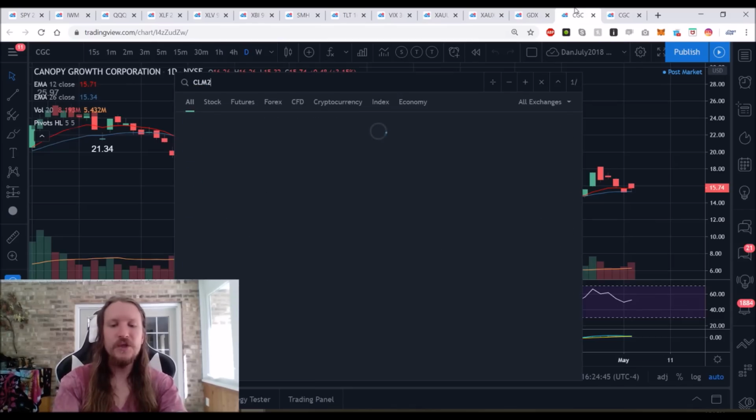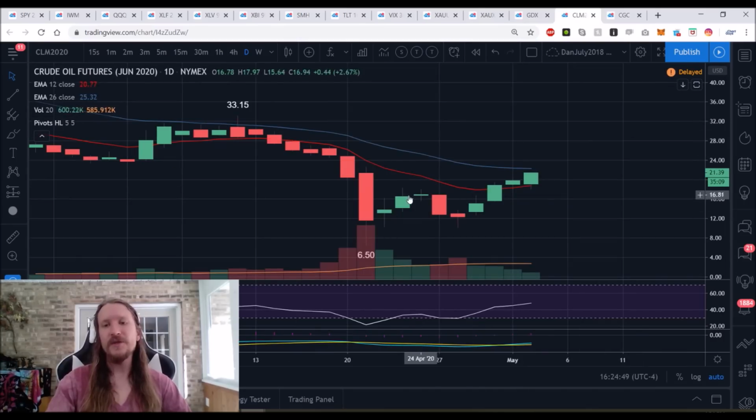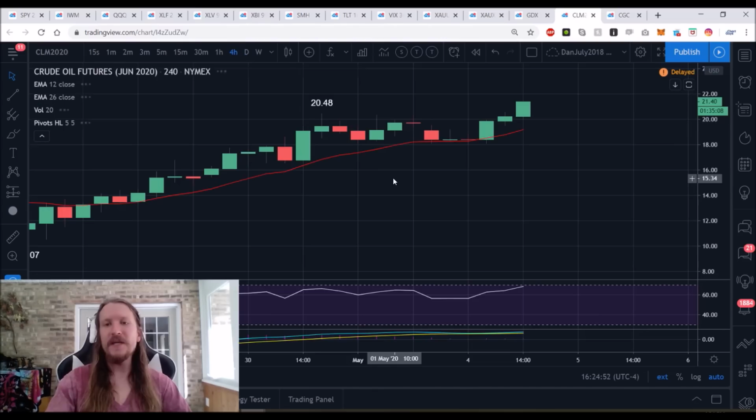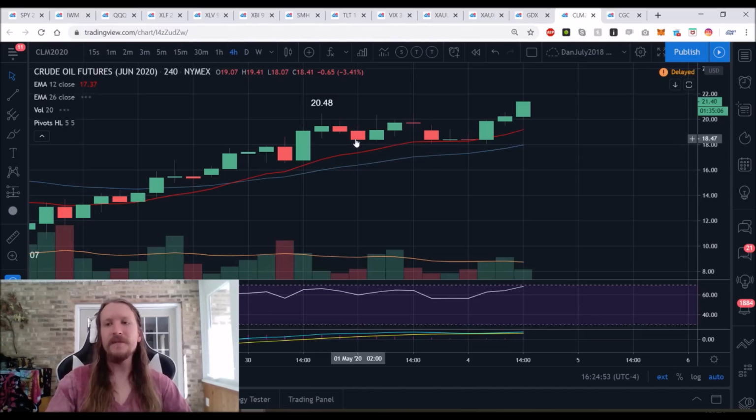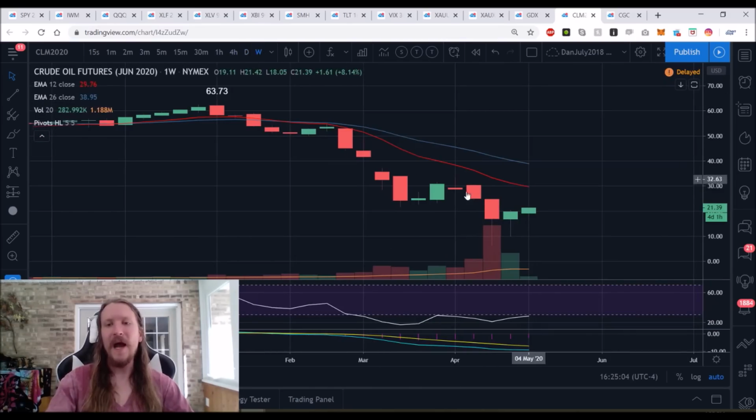Oil, let's look at the June futures contract. Continuation from the daily trend change. The 4-hour uptrend is our key short-term guide. We double bottomed at 18.07 and 18.05 and then broke resistance. So 18.05 is now the most important short-term support for me. And we're now zooming out and looking for a weekly lower high to form compared to 33.15.